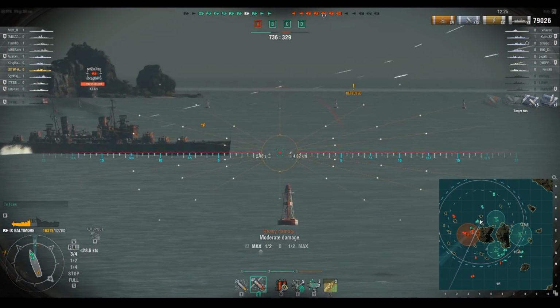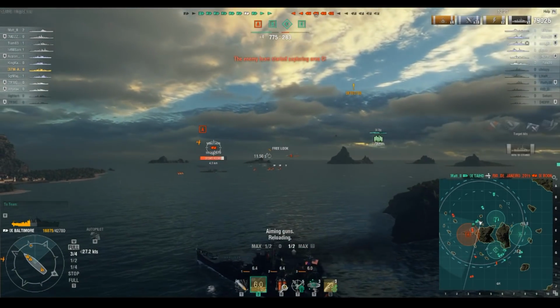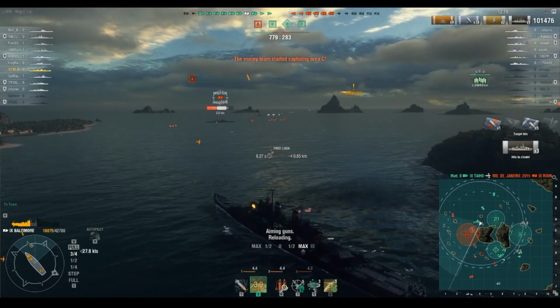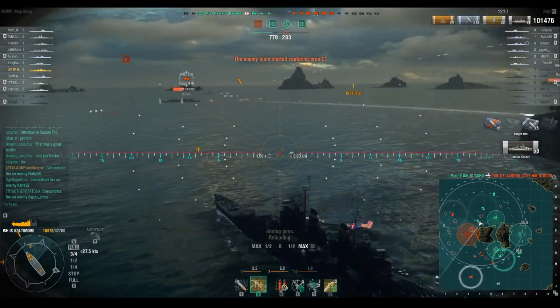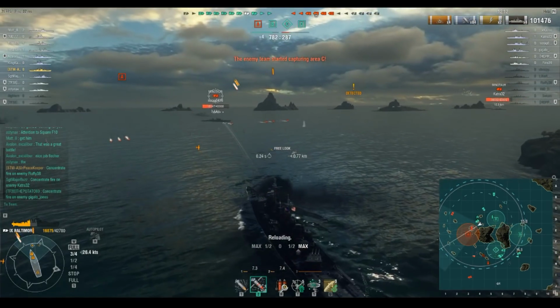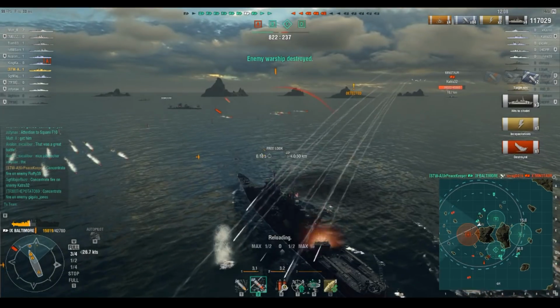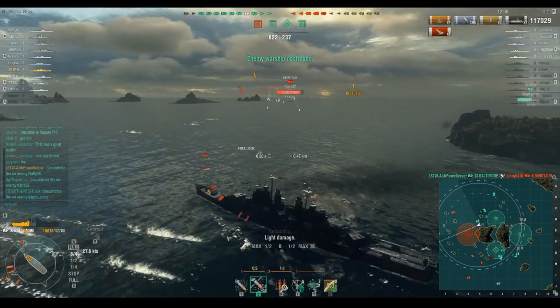Now the carrier is going after him. So what about a Minotaur? Broadside Minotaur. How about 22,000 damage? And buddy, you're not going to be able to angle at all to get away from this fight. There he goes down. 2 salvos and we took a Minotaur out. Just poof. 2 full salvos.